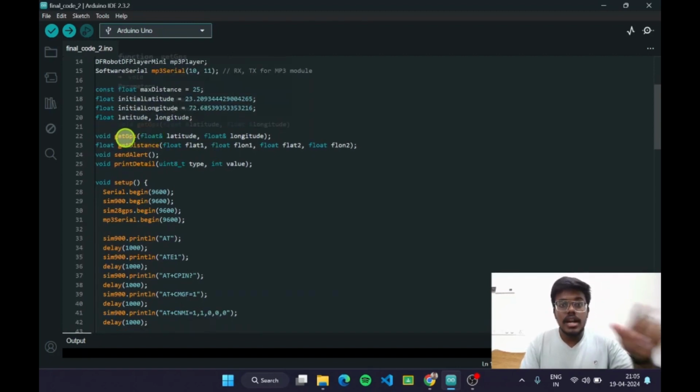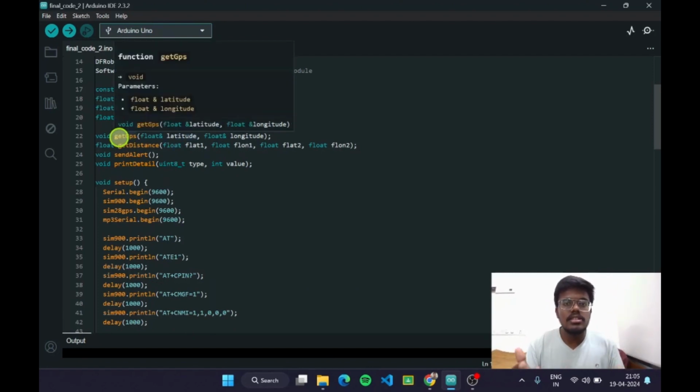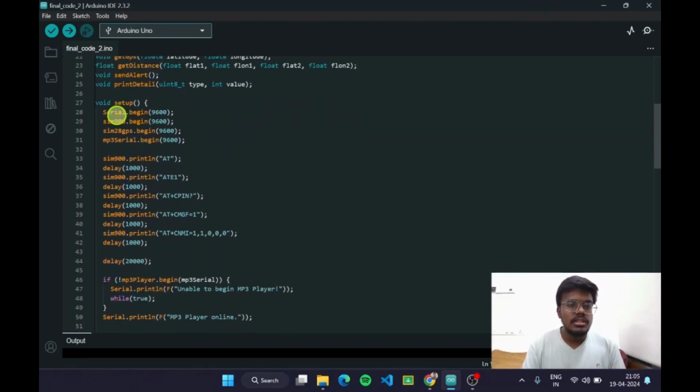Here are the functions that we'll be using: getGPS, getDistance, sendAlert. getGPS gets the GPS information like latitude and longitude from the TinyGPS++ library. getDistance uses that information that we got from the previous function and calculates the distance between the origin and the current location. sendAlert has two parts: SMS and the voice. Owner's voice will be played through the MP3 module and the speaker, and the SMS will be sent via the SIM900A using AT commands. Let's go to the setup.